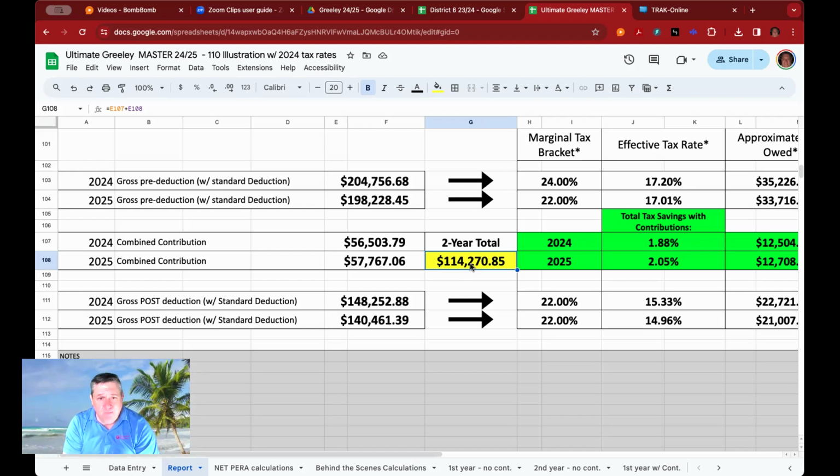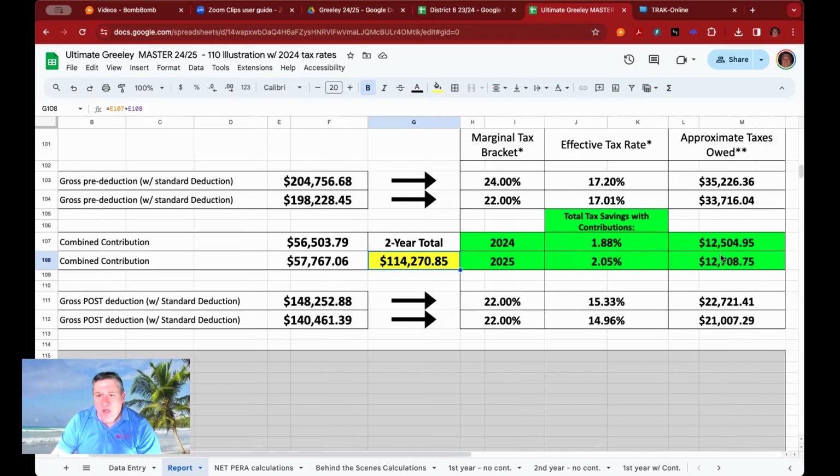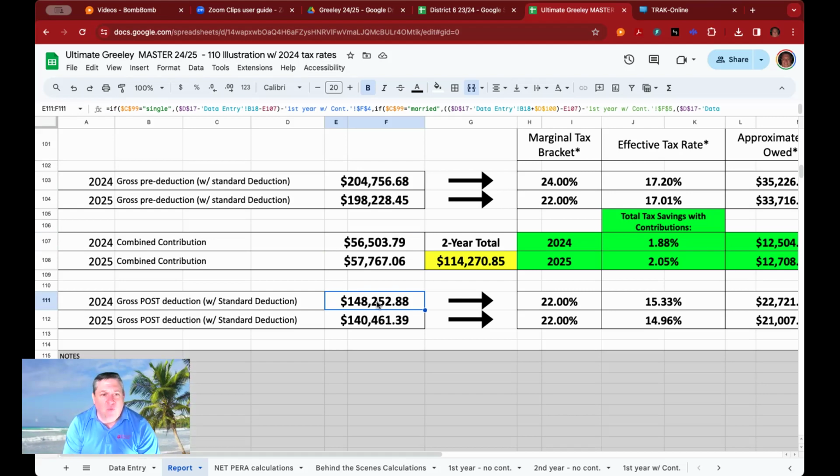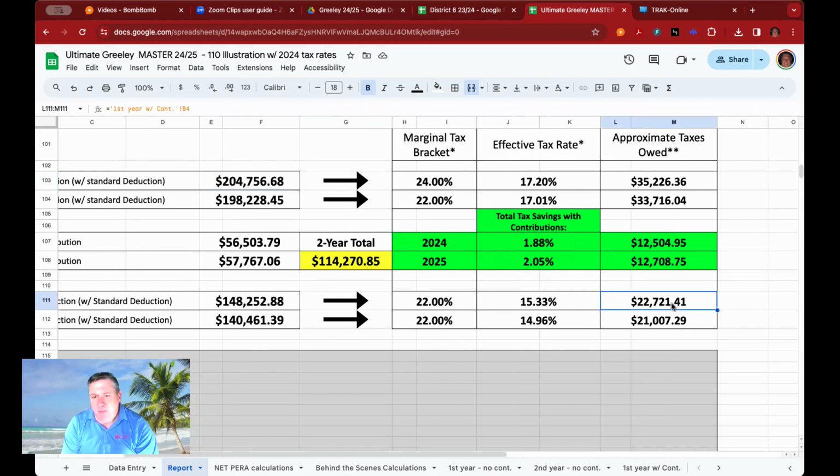She's putting it into her pocket. That is going to save her about $25,200 in taxes just by putting it into her retirement account pocket, not into her take-home pocket. She's saving $25,200 in taxes, or 2% each year. So in 2024, if we take her total income plus her spouse's income, minus the contribution amounts that she made, minus the standard deduction, the taxable income ends up being about 148 instead of 204. Big difference. Jane and her spouse end up paying $22,000 in taxes as opposed to 35. In 2025, 21,000 instead of 33. There's your $25,000 worth of savings.